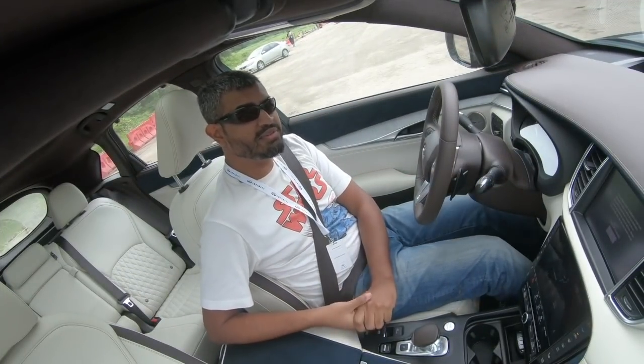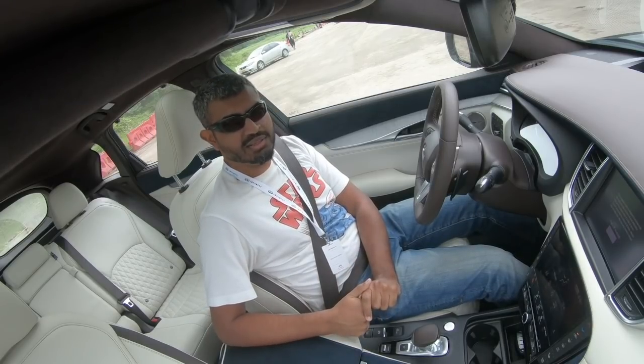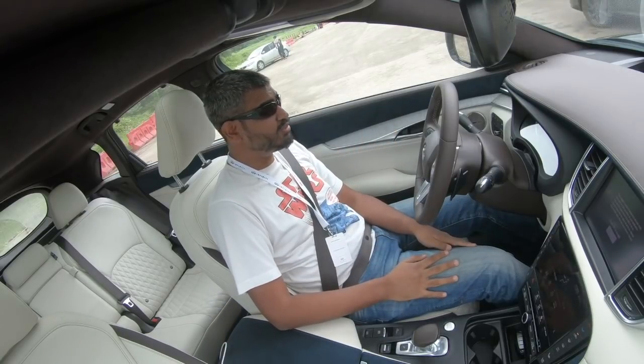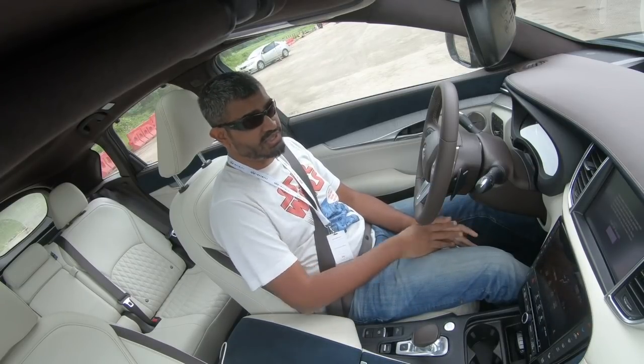Okay, so we've left the hotel, the very lovely Balid Hotel Anatara in Salalah, and we're still in Salalah. We're out in the mountains near Wadi Darbat. So I'll take the Infiniti QX50 for a quick drive and see what it's like. We've already driven it a bit, and I'm quite impressed with the car so far.